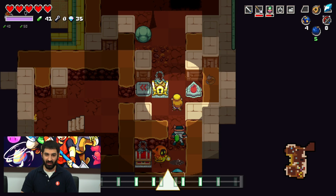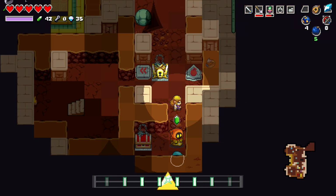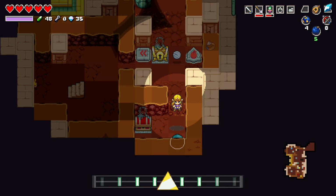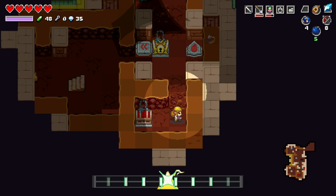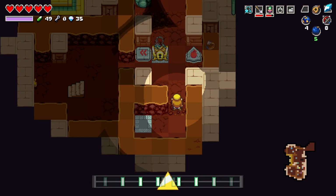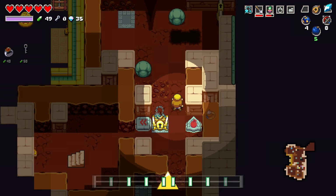Oh, I got stuck in a web. No, good. Yeah, so the Poes are almost like Boos. They only move when you're not looking at them. You're pretty well bottlenecking those enemies like that. Yeah, that's a decent strategy.